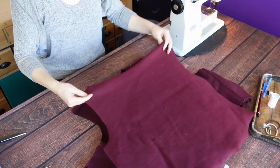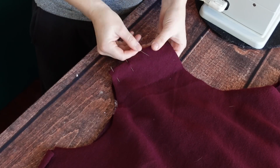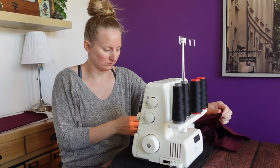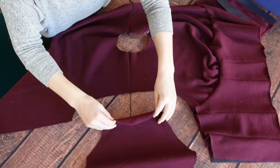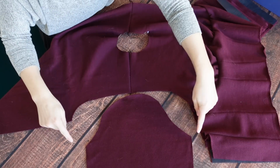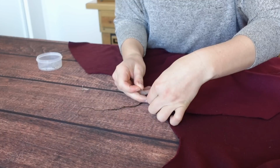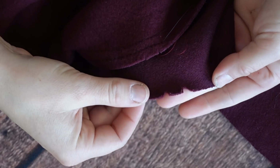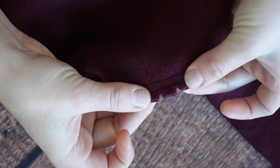The next step was attaching the back to the front at the shoulder seams, which was straightforward enough and which I did with my serger for a quick and clean finish. Then the sleeve was set into the arm's eye of the hoodie, which is not my usual order of operations, but it is a really straightforward way to set in a sleeve, so if sleeves give you trouble, definitely consider this method and see if it works for you.